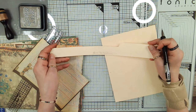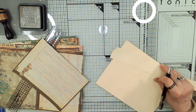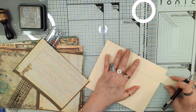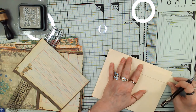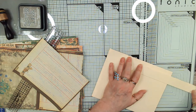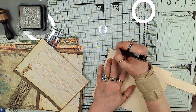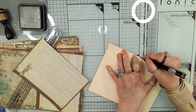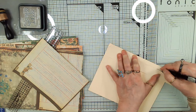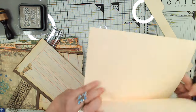Okay, this is my 8.5 by 11 tab template. So this is the smaller tab versus the legal sized envelope that gives you a larger tab. We've got a smaller project, so we're going to do the smaller tab. Trace around that little corner and then trace around here. Okay, now you're just going to cut your tab out of your front page.